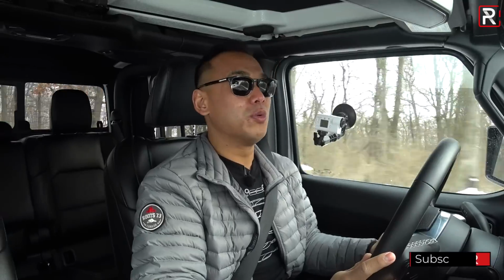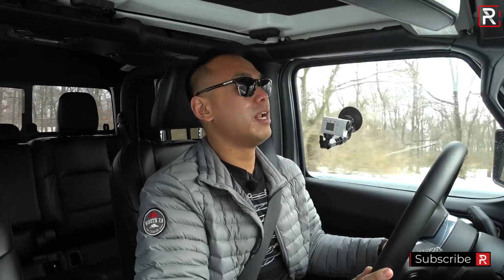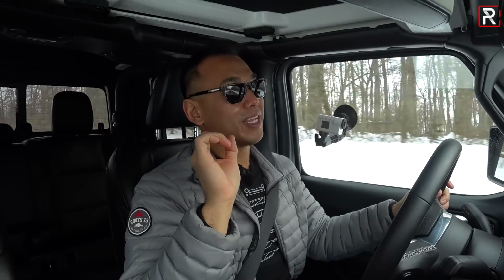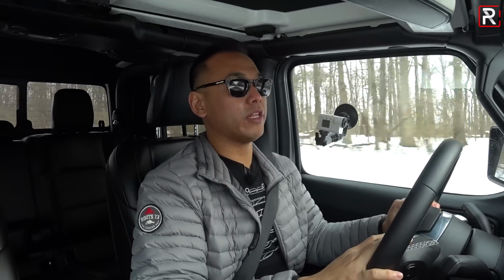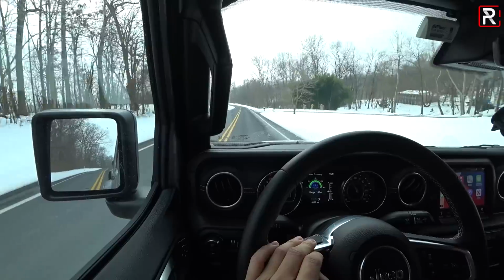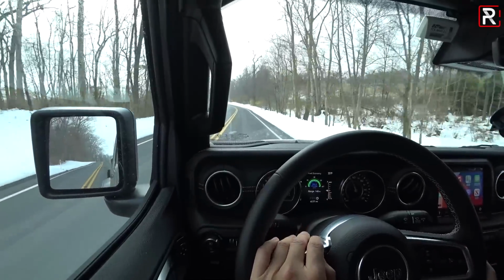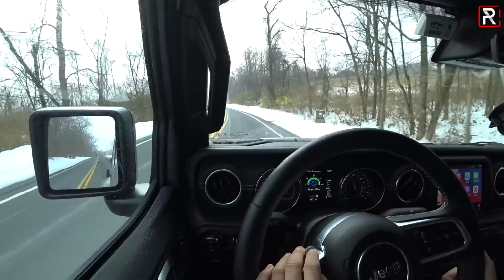It also makes it a fuel efficient truck. In my week's worth of testing, I easily averaged around 24.5 mpg in mixed driving. And on the highway, it got around 27 mpg. So it's about a 10 mpg improvement over the regular gas V6. That's a huge improvement in itself, and I think that's one of the reasons why you're going to go for the EcoDiesel. Now, the EcoDiesel is very, very pricey.